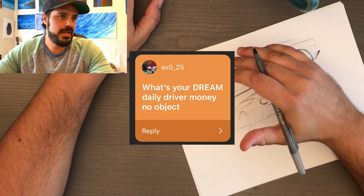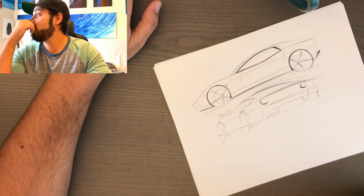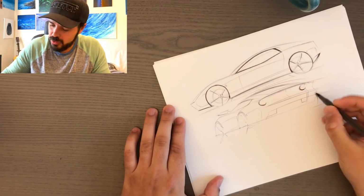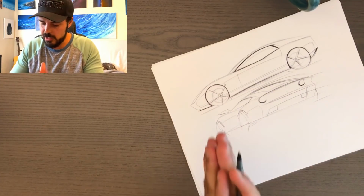What's your dream daily driver? Money no object. That's a tough question. You know, daily driver, it doesn't have to do with money, really. It's about what I loved as a kid, and I still love the R129 Mercedes SL500. I think that's one of the coolest cars and most classy cars ever designed, and I will get one shortly.